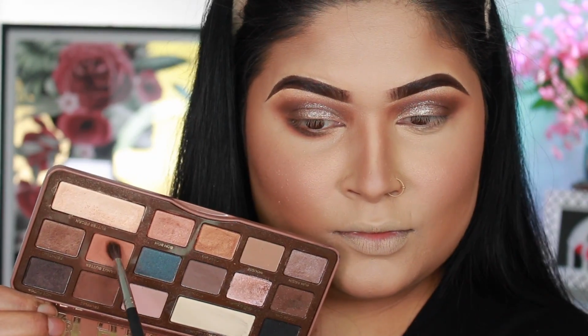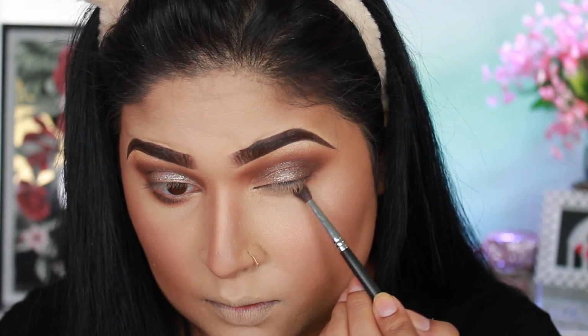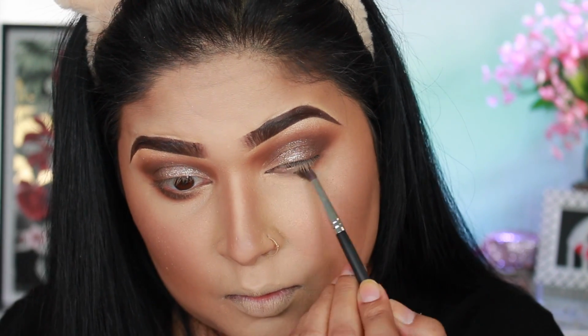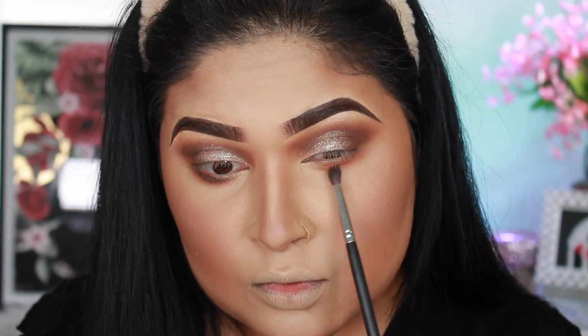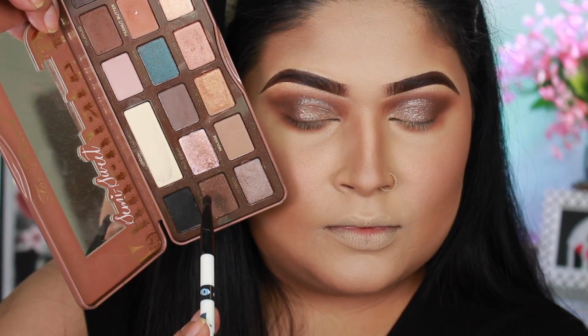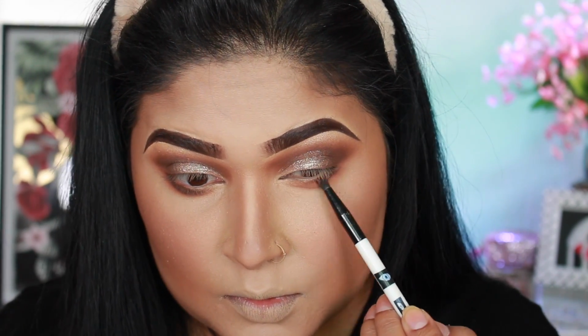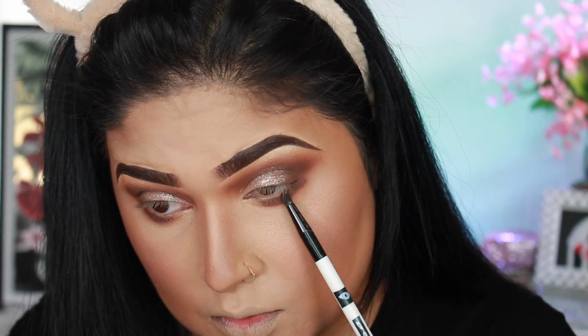For my lower lash line, I'll be taking the shade called Peanut Butter again onto a smaller blending brush by Morphe, and I'm going to go ahead and pack that to my lid. Once I have reached a point where I'm very satisfied with the way it looks, I'm going to go ahead and take the next shade called Cocoa Chili, only because it has glitter, and I'm going to go ahead and pack that very close to my lash line.